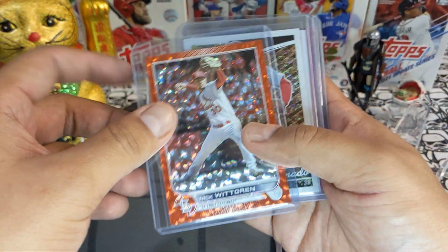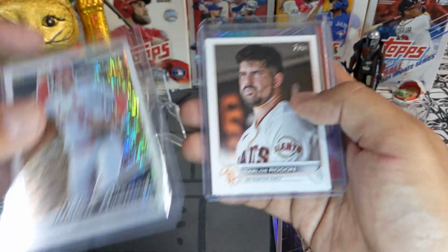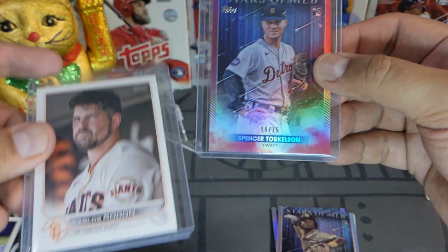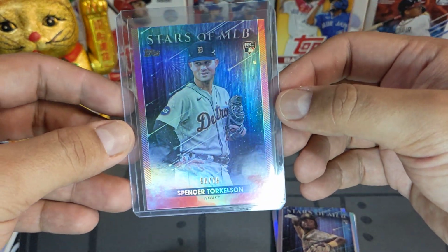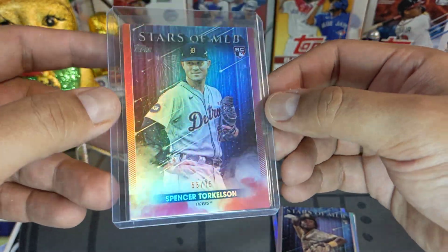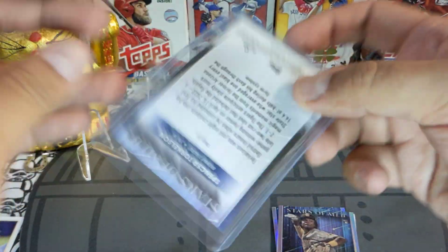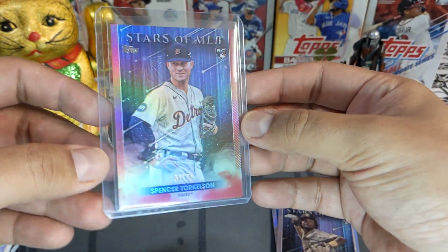We got a Nick Madrigal, orange. Beautiful, beautiful right there. Nolan Arenado, Topps Black Gold. We got a short print, y'all, of Carlos Rodon. Nice, nice card. And the hit of the rip. Stars of the Major League. Spencer Torkelson, numbered out of 75, red. What a beautiful, beautiful card, man. Super centered, beautiful corners. No whitening in the back. This is going to PSA.